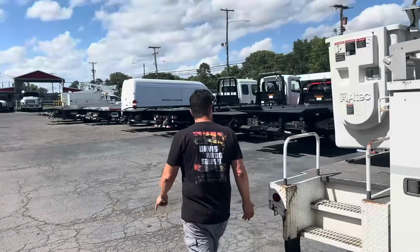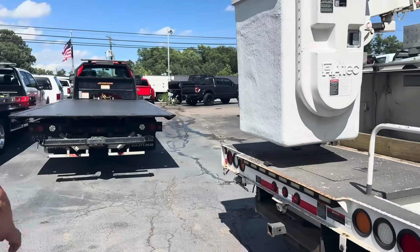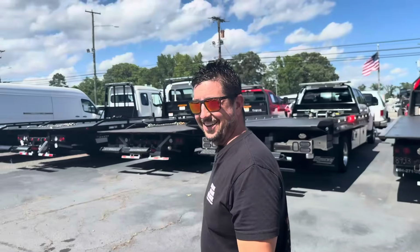Where's all this water coming from? Oh, I watered the flowers. I need to turn the water off. I was watering the palm trees.